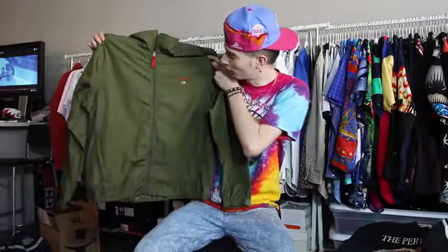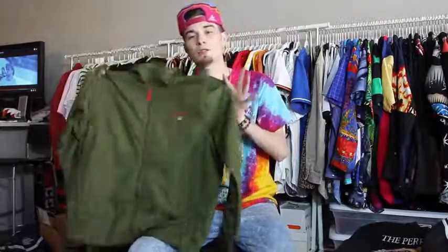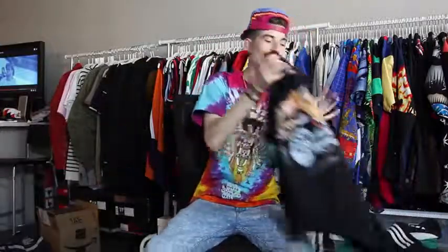The Polo Sport Light Windbreaker in the olive green colorway. Just add some flavor to your life right there. Of course, you got the perfect ride with this sexy lady with her tits coming out. And the only reason I call her a bitch is because I don't know her name and I'm disrespectful.